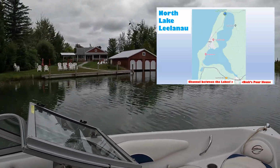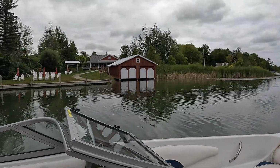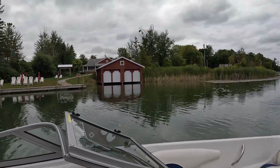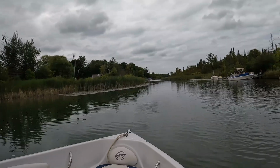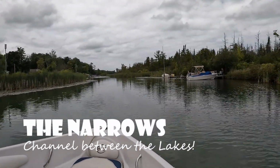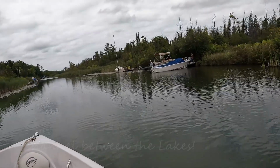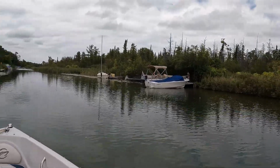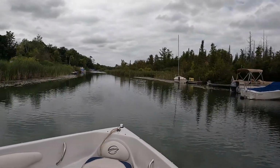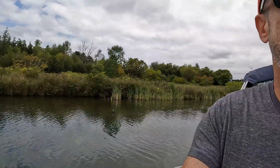Boathouse Vineyards, they do have a dock you can pull up to there. That's kind of cool. A little bit of space there. So this is the channel. It goes between the lakes. Slow it down. It's weedy, no wake for sure. Trim up your prop. I go almost halfway in here to make sure I'm not hitting the bottom.